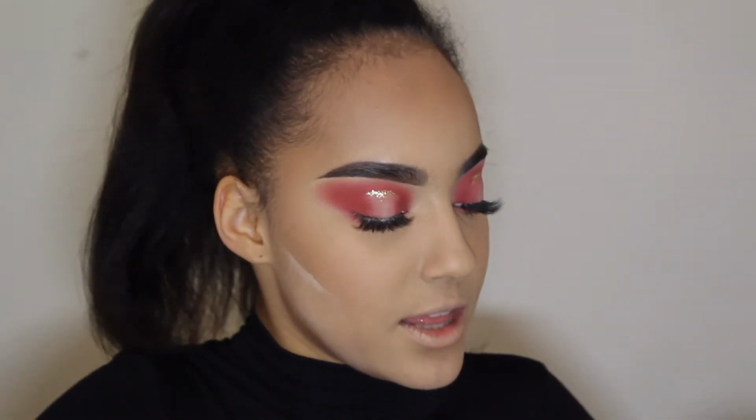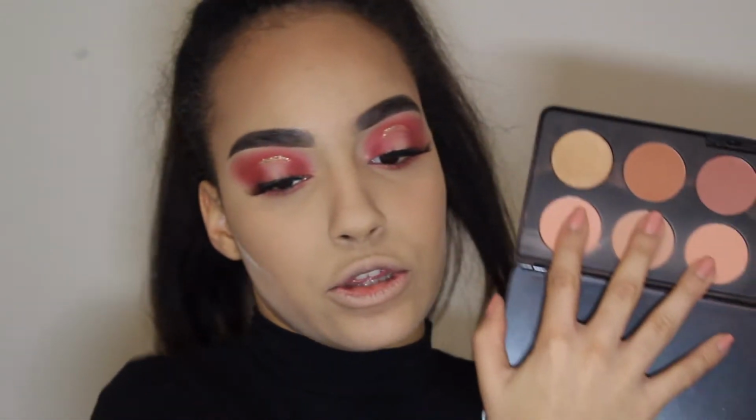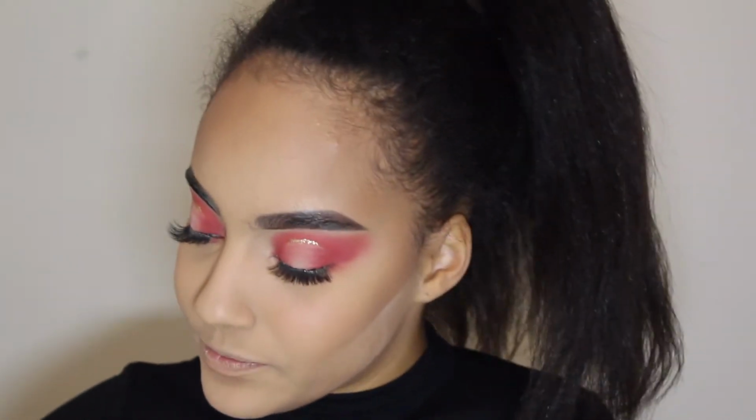So I'm going to take my BH Cosmetics and I'm just going to mix these 3 shades right here. Yeah, I'm literally putting my fingers on it. They look really light, but with blush, I've noticed they might look really light, but then they do show up on my skin, you know? So I love a lot of blush. I feel like it warms me up.